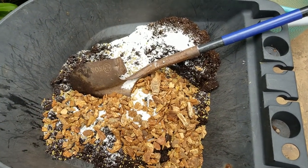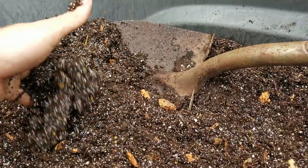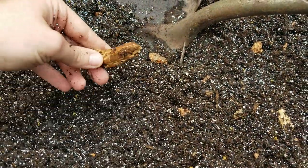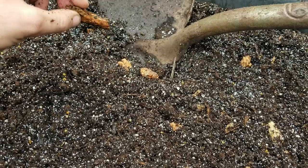So it doesn't really need it. Okay, I mixed it up. Things are nice and homogeneous. I did want to talk a little bit real quick about adding organic matter to palm mixes.